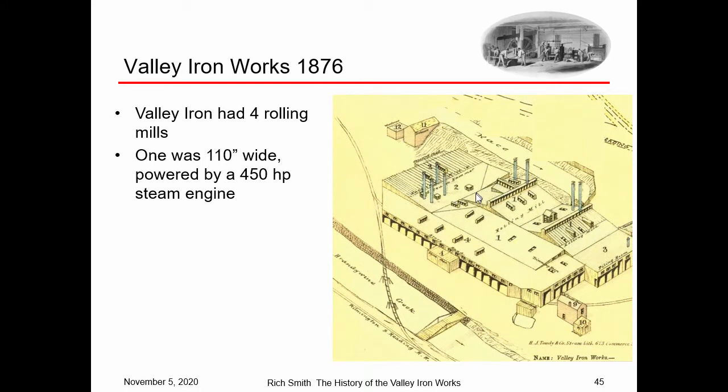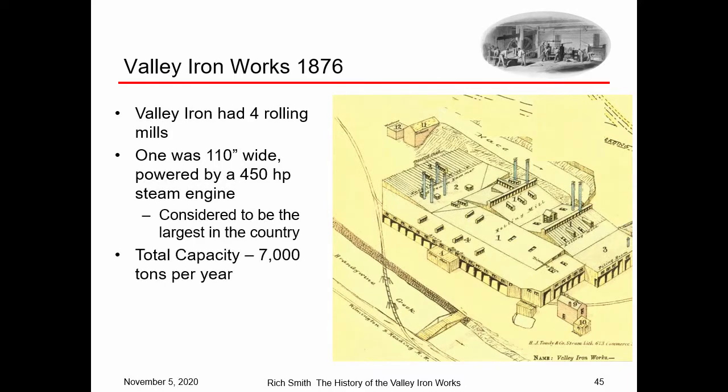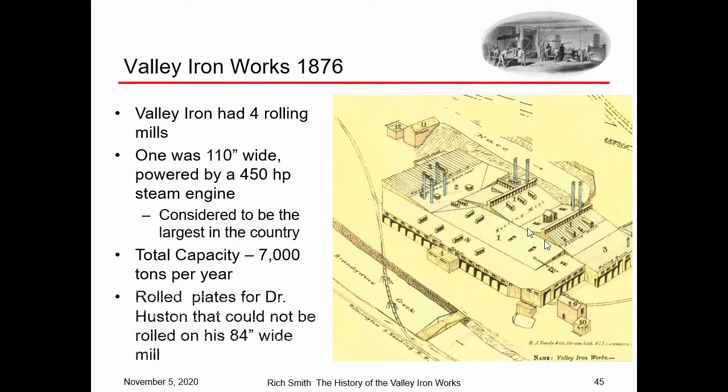And the list of machinery includes 4 rolling mills. One was 110 inches wide, powered by a 450 horsepower steam engine, and it was considered to be the largest rolling mill in the country. The total capacity of the mill at this time was 7,000 tons per year. It turns out that they rolled plates for Dr. Houston at Lukens that could not be rolled on his 84-inch wide mill.